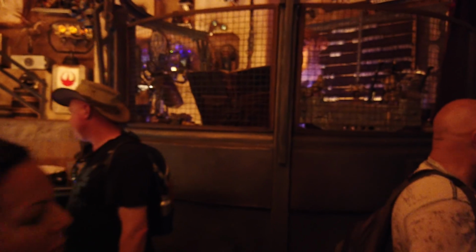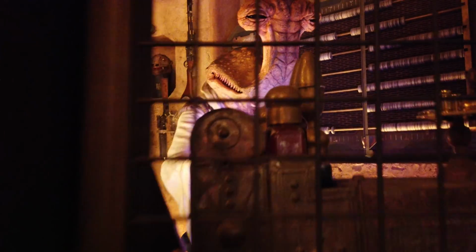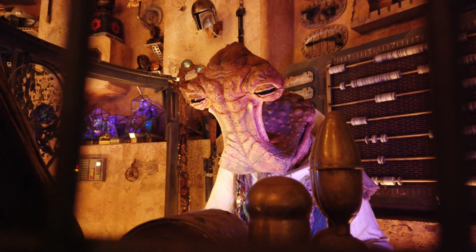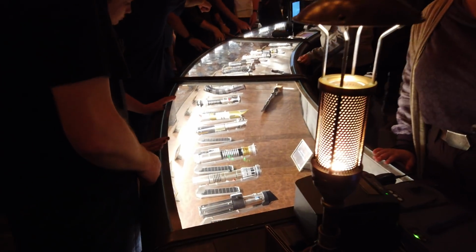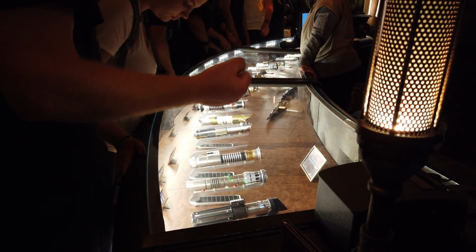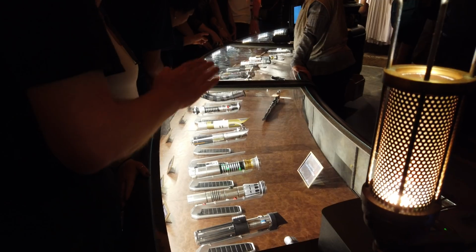And if we get a closer look at Dok-Ondar back here, it's neat. They put up this animatronic shopkeeper in the back. He moves around. It's very, very ominous looking. And then you can see in this case right here, these are all the bases of the various, I can't call them the bases of the lightsabers.